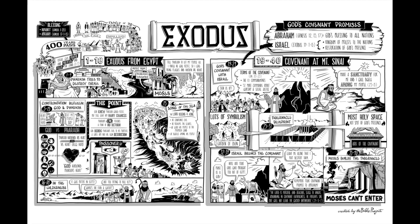And for the breadth of the court on the west side there shall be hangings for 50 cubits, with 10 pillars and 10 bases. The breadth of the court on the front to the east shall be 50 cubits. The hangings for the one side of the gate shall be 15 cubits, with their 3 pillars and 3 bases. On the other side the hangings shall be 15 cubits, with their 3 pillars and 3 bases.